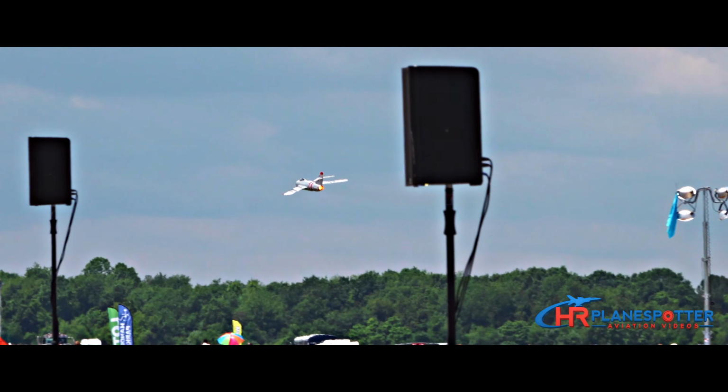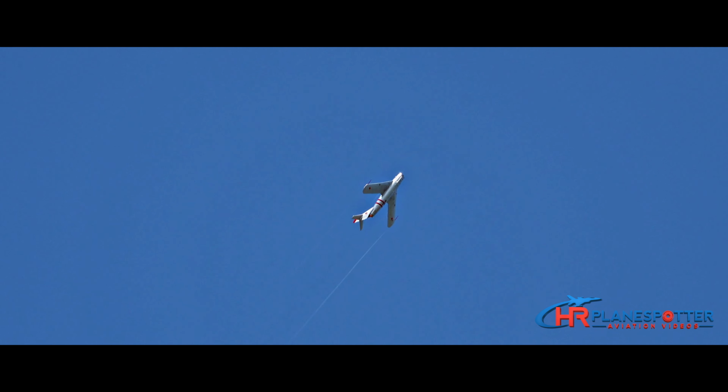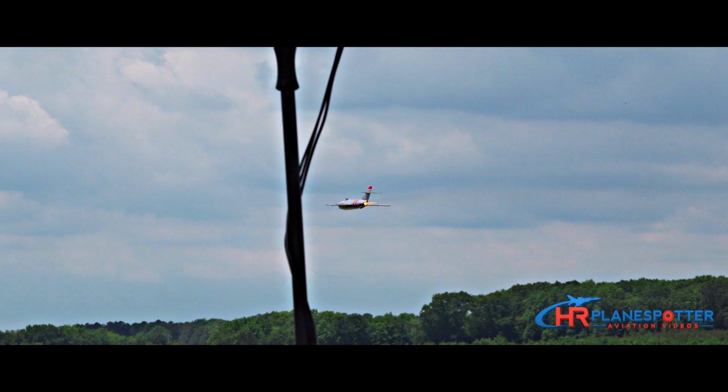Now the afterburner on this is nowhere near what we're using today in modern day on several occasions. He just came through here at about 633 miles per hour, Mach 0.9 plus.